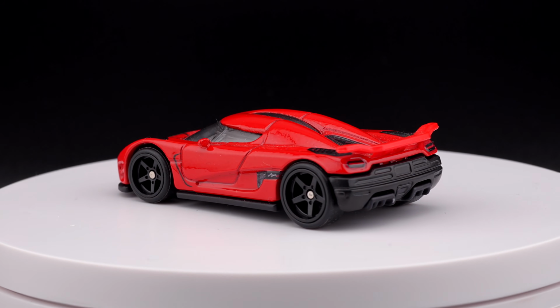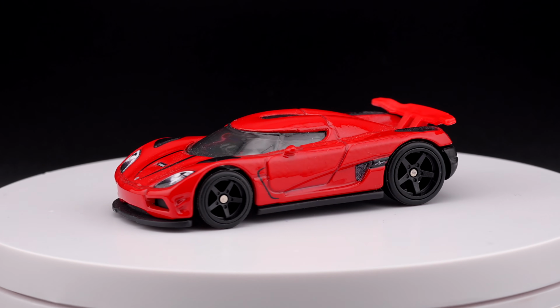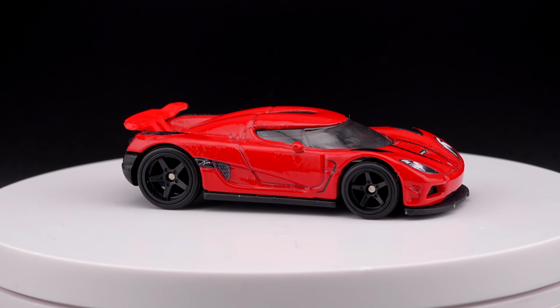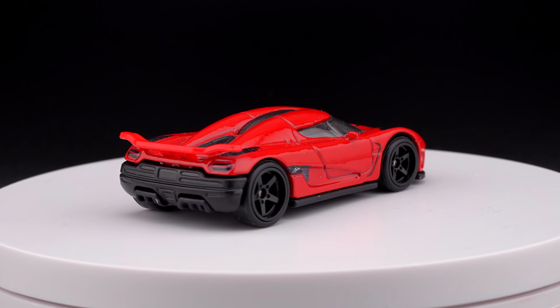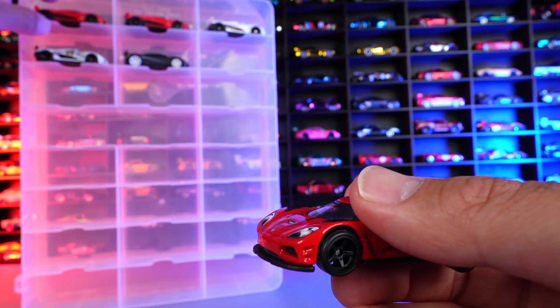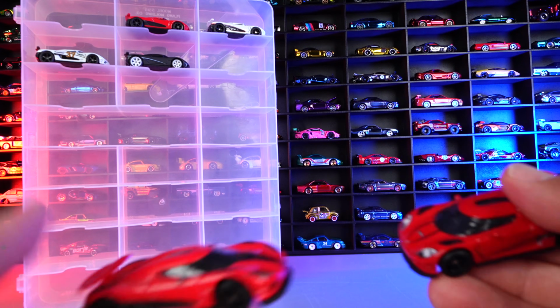You can see the nice stamping of the lights, the nice pinstriping again on this one. Got the Koenigsegg, no ghost on the rear. You can see no ghost on this one on the rear, which is kind of interesting, unique on this one. And then let's actually grab our original release, and you can see it's similar but different.